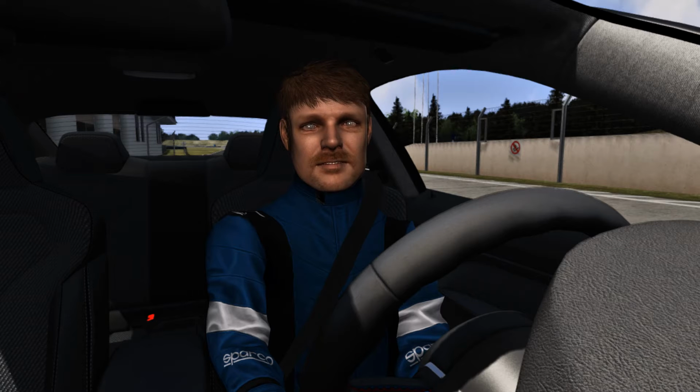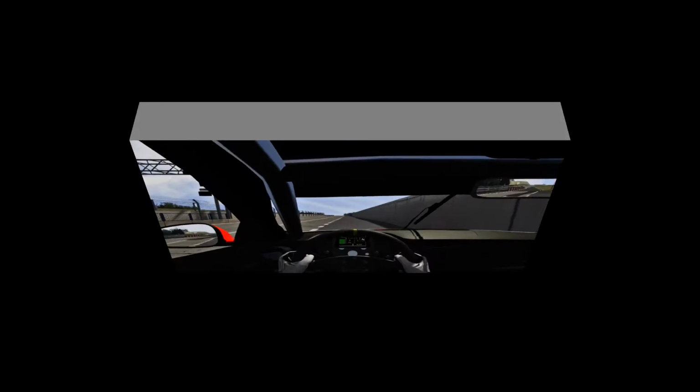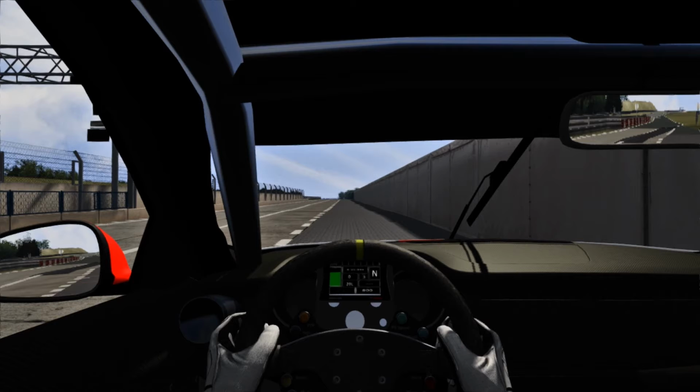Anyway, I'm now going to get ready to drive something faster, so please join me and let's see how I do. Right, okay, so I'm in the second car of the day now, which is the Alfa Romeo Giulietta TCR. I'm all strapped in, I'm ready to go, so I think we'll get it into gear and get out on our outlap.